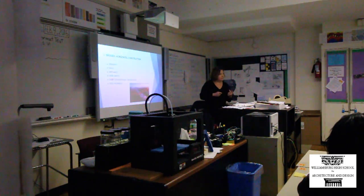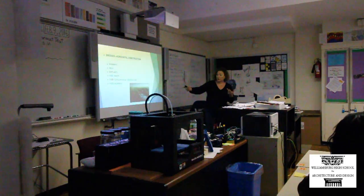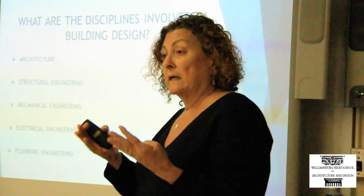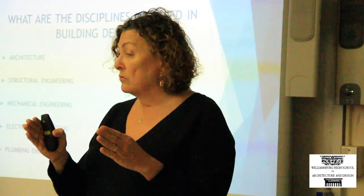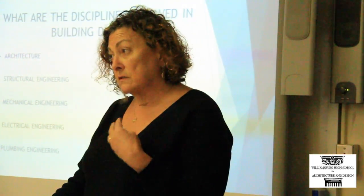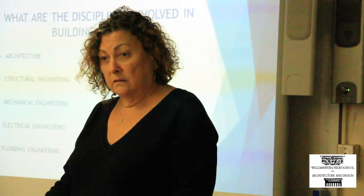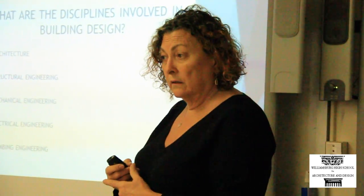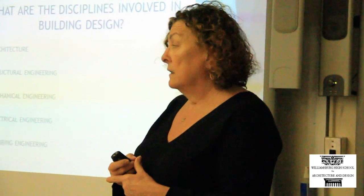I put this slide up of somebody being very creative and designing a bridge that both looks amazing and serves its function. So let's start with buildings. Again, I said I'll be concentrating today on buildings and on bridges, because those are the areas that I practiced in. So buildings. Who has to be involved in the design of the building?